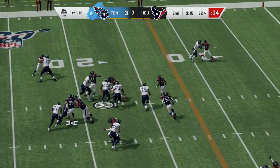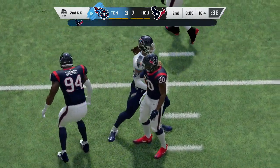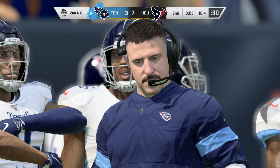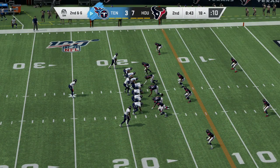Derrick Henry. And he's got 4 down inside the 20 to the 18. Typically, we think it's the strong safeties that are better tacklers, especially closer to the line of scrimmage amidst traffic. But in this case, how about the free safety coming up and making the big-time play? The run got 4. Now they deal with a 2nd and 6.